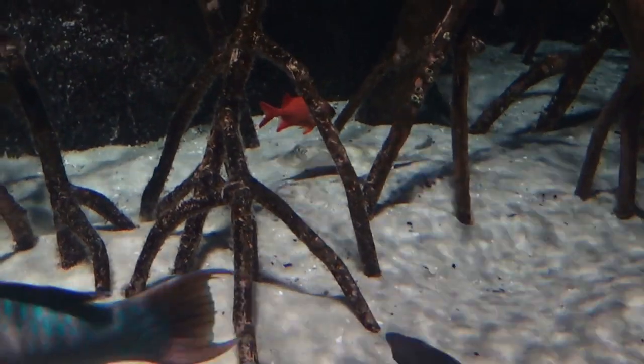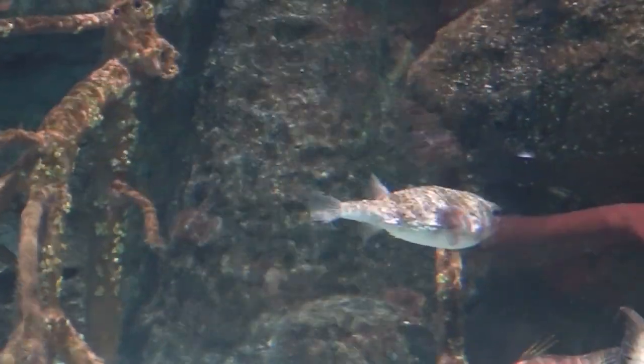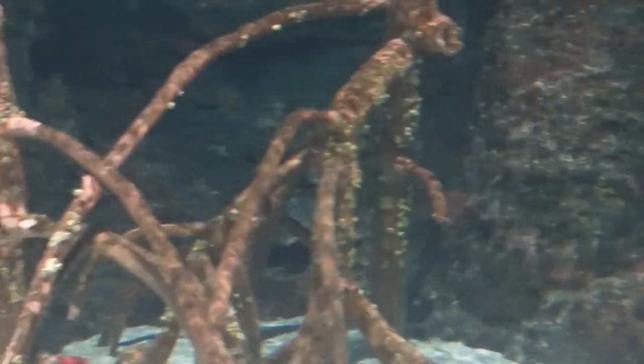Stingray. Going over them right now? Yeah. Ready? Stingray too. Next room. Queen triggerfish.